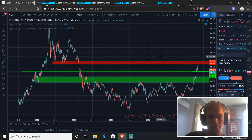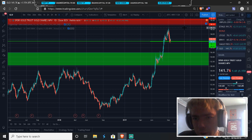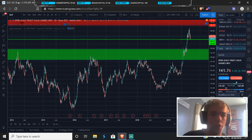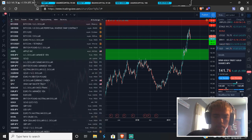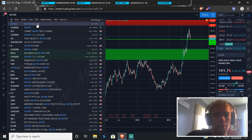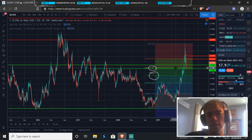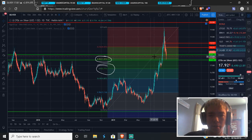And if you're looking at resistance, the next resistance area is going to be about 143. And then, of course, where we failed, which is at about $147. This is the GLD. This is just like the gold trust. And then finally, let's take a look at silver. Do I have it over here? There you go. I made our little playlist here so I can kind of just click through them.